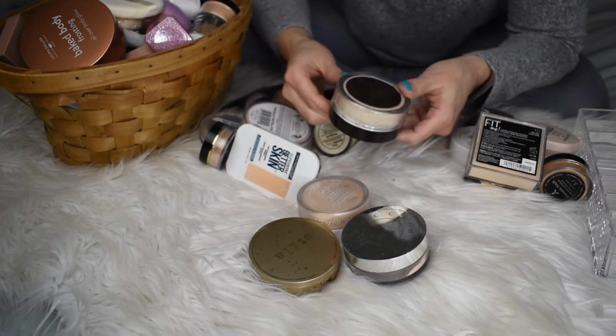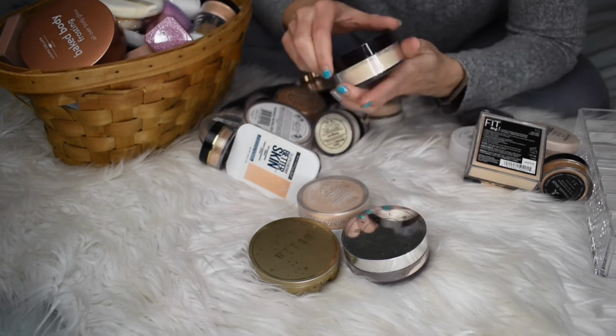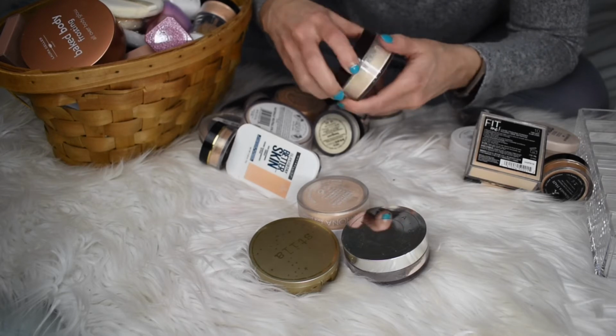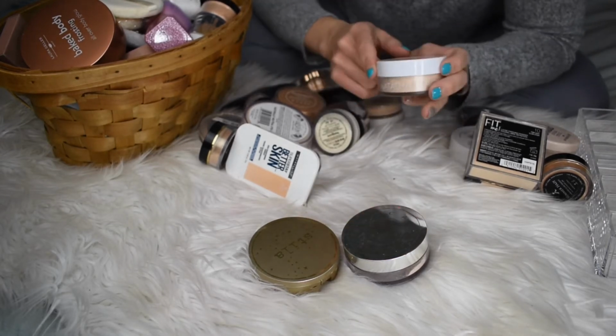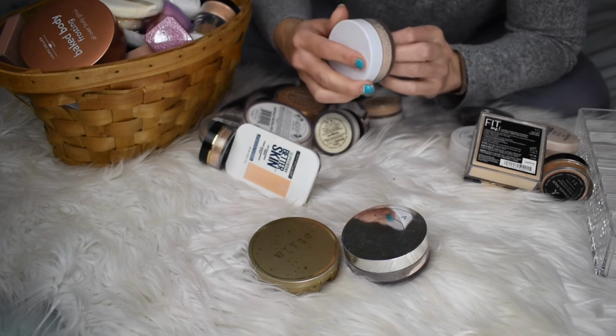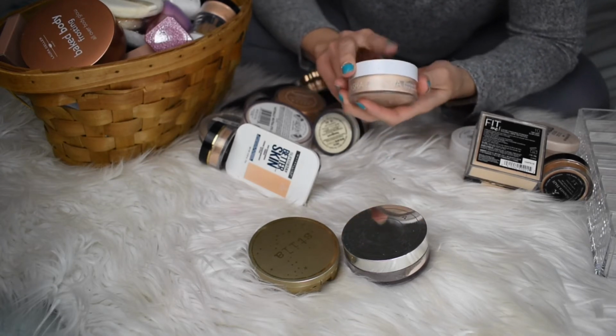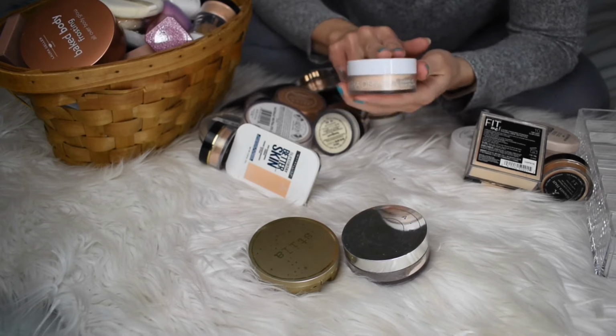Here is the Charlotte Tilbury Magic Powder, clearly not going anywhere. This one I did try for my Shop My Stash scavenger hunt on Charlotte Tilbury. This is a beautiful powder. This is Natasha Denona's setting powder. This is her Invisible HT face powder, not going anywhere. I also tried this during my Shop My Stash for Natasha Denona, really like it.